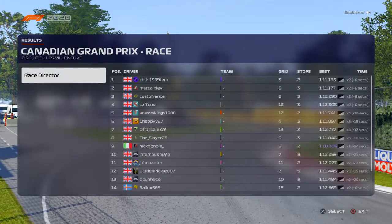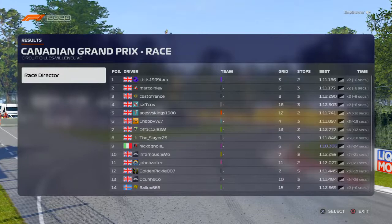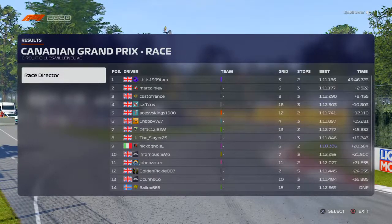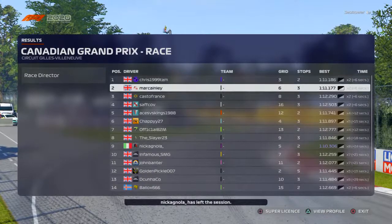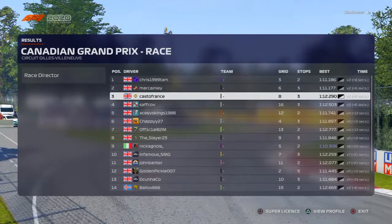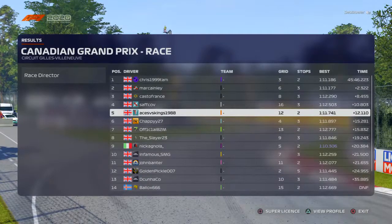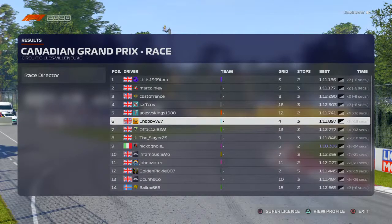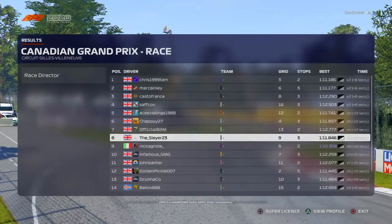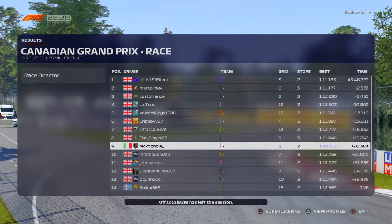So after an exciting race, an exciting late stage in the race, this is the final result after 192 seconds of penalties. ChrisTam has won the race ahead of MarcAinley and ChrisTam. Then in fourth, have a look, Savkov from 16 to 4th. Fifth goes to Aces versus Kings. 6, Chappie. 7, then in the end official. 8, Slayer. 9, Nick Agnola. Nick Agnola dropped from 2nd to 9.